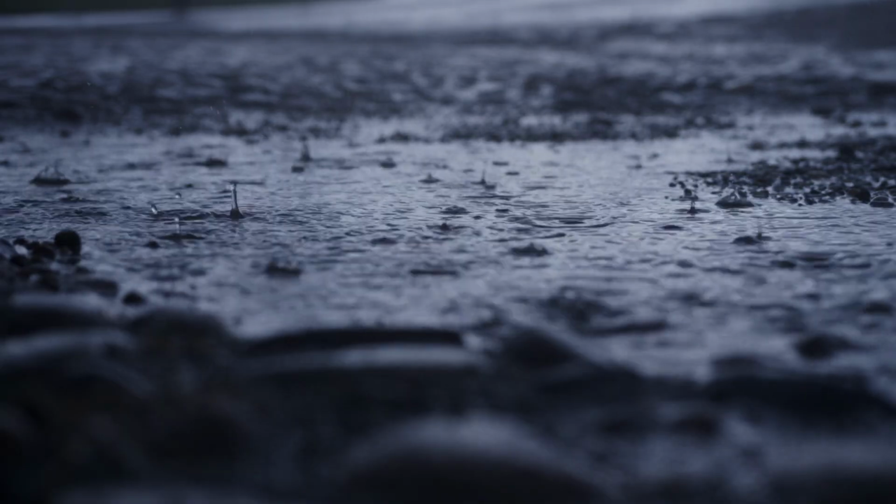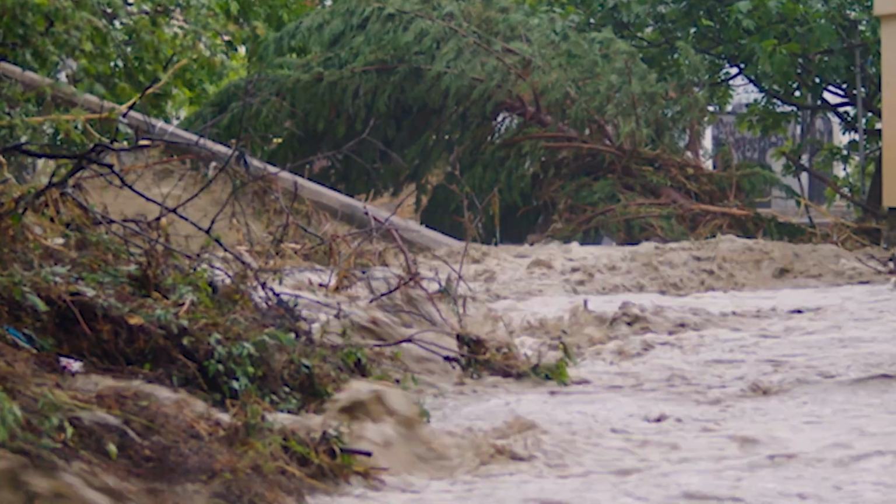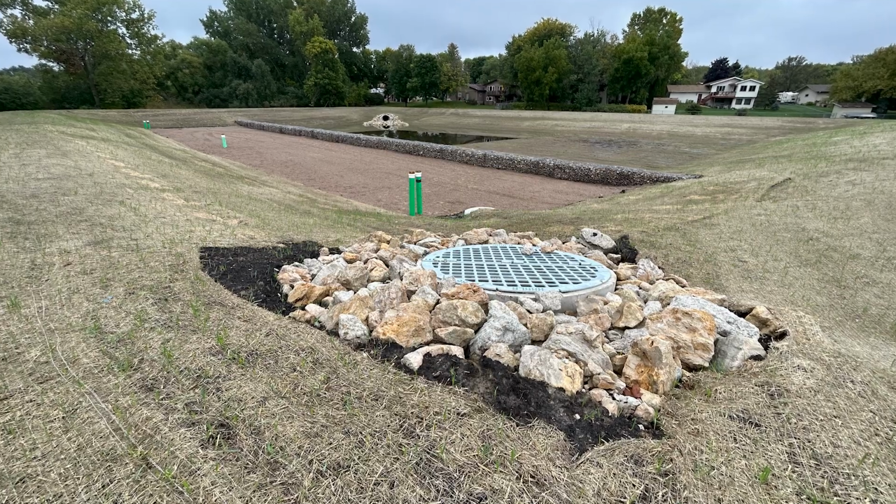What you try to target is about that 2-year storm for water quality treatment and flood control, because that particular storm, the ones that happen frequently during the summer and the summer afternoons, you want to try to treat that water to get the sediment removal and to do other things with it to improve the water quality.